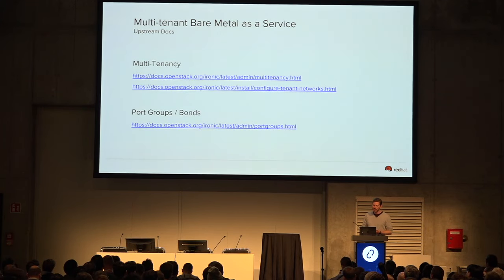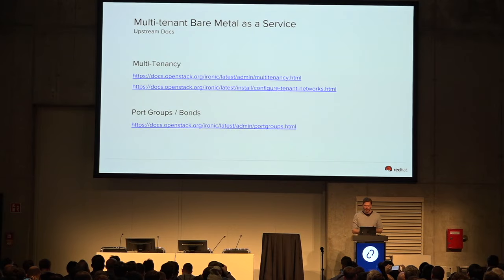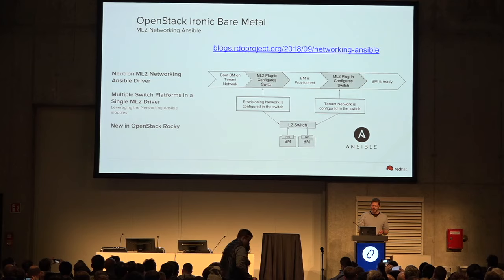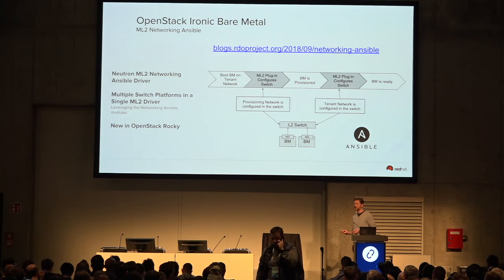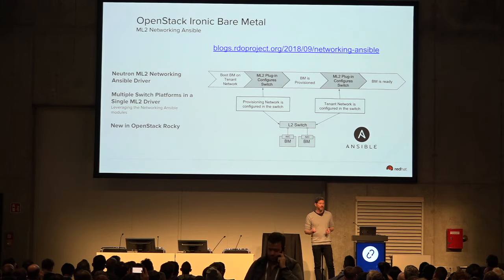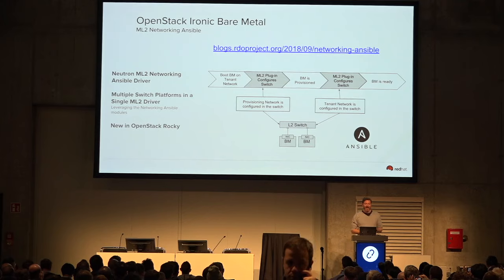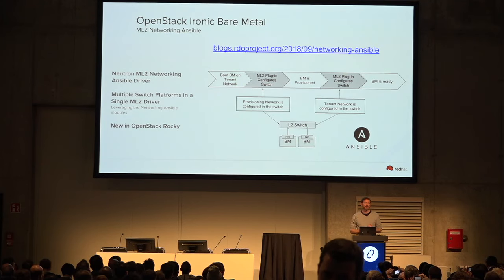Here you have some documentation if you want to take a look in detail at how to do this. This is all part of the standard documentation, right, for Queens, for Rocky, and soon for Stein. And in particular, I wanted to talk today about one ML2 driver that we are releasing with Rocky, right? And that is an ML2 driver based on Ansible networking.